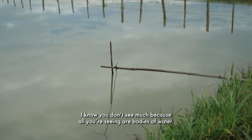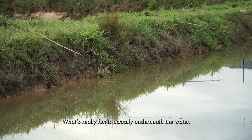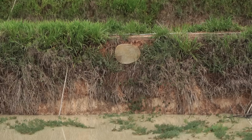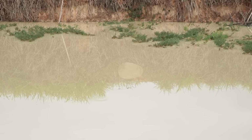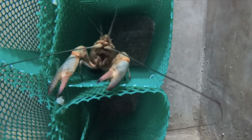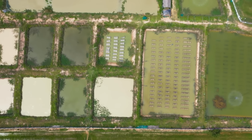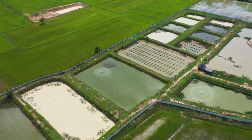Okay, I know you don't see much because all you see here are bodies of water. But what's really fun is actually underneath the water. Come, let me show you. Okay. So what's lurking underneath the water are these. Crawfish. A freshwater crustacean that looks like a small lobster. Crawfish are grown in ponds here. And this farm has 16 such ponds.